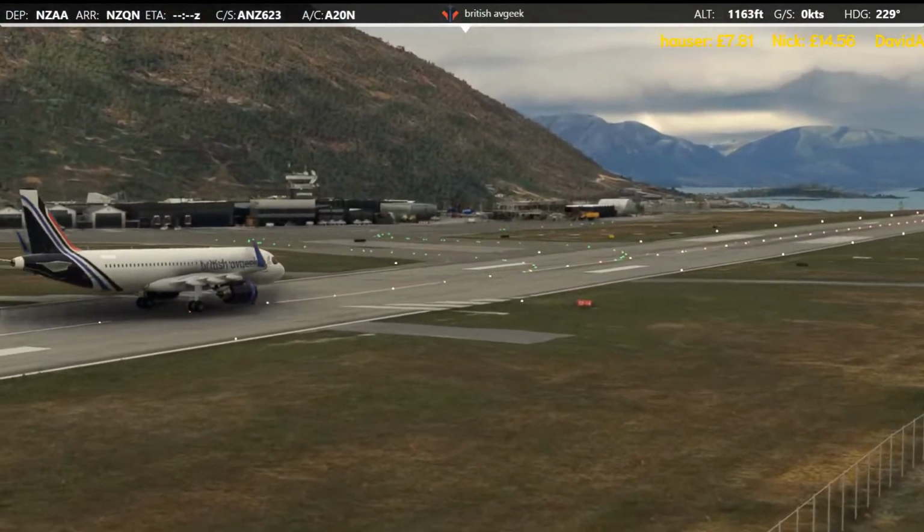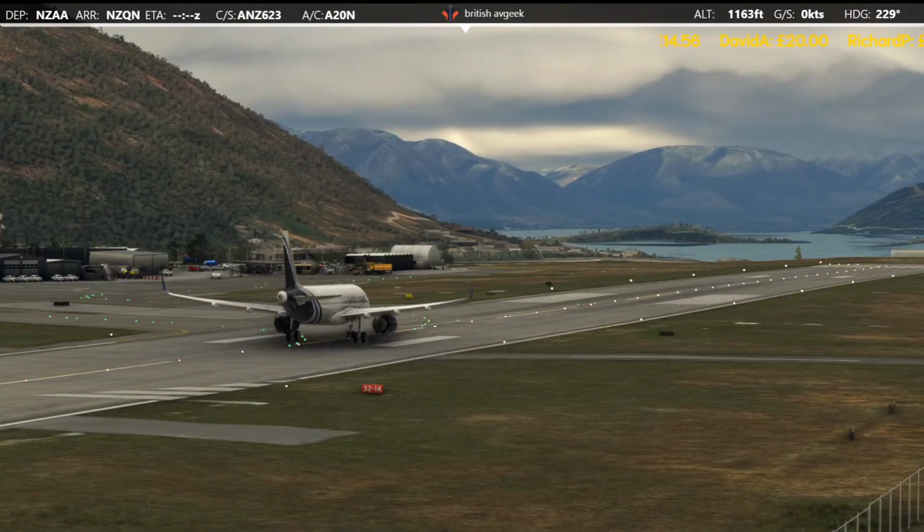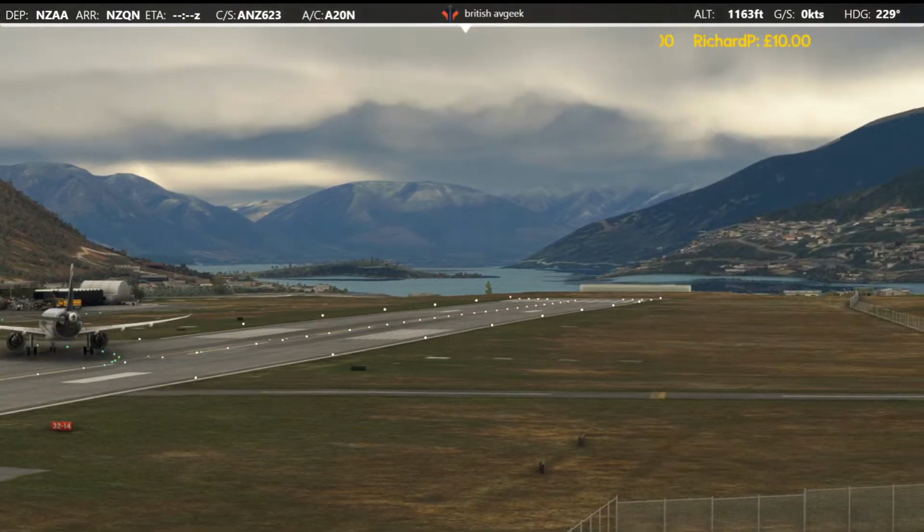Where's he going? There he is. Is he going to stop? Oh, he has. Oh, VATSIM's all over the place today. Look at the lake.